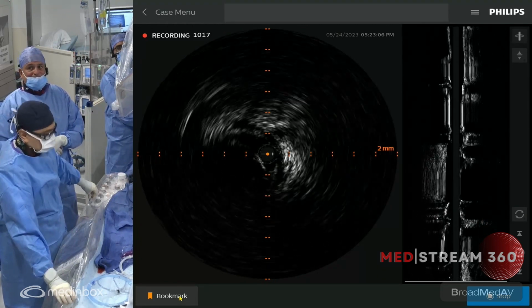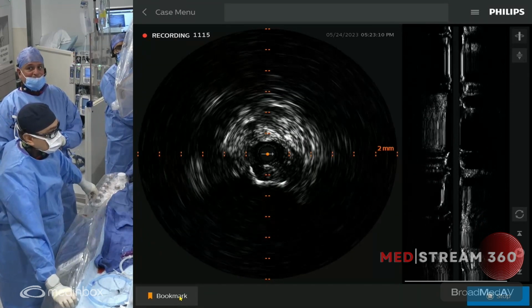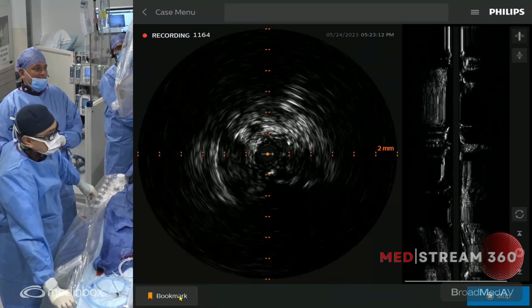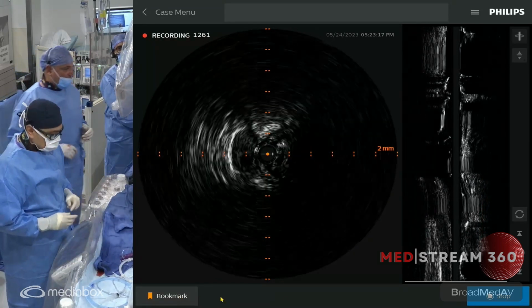Heavily calcified, 360 degree. There we're subintimal, as you can see, and now we're back in the lumen there. There we're in the lumen. Come back. And then you can see right around 15. So give us a 6.0 shock wave, guys.